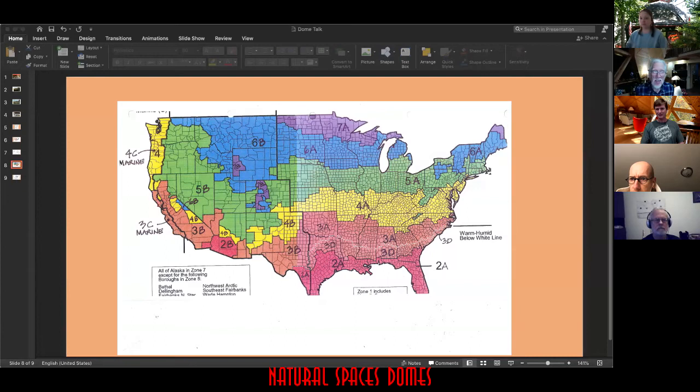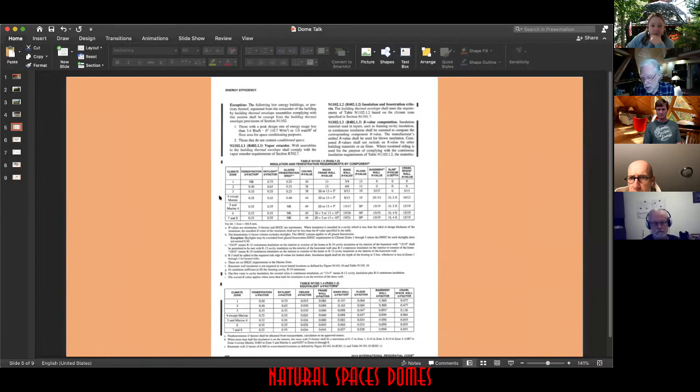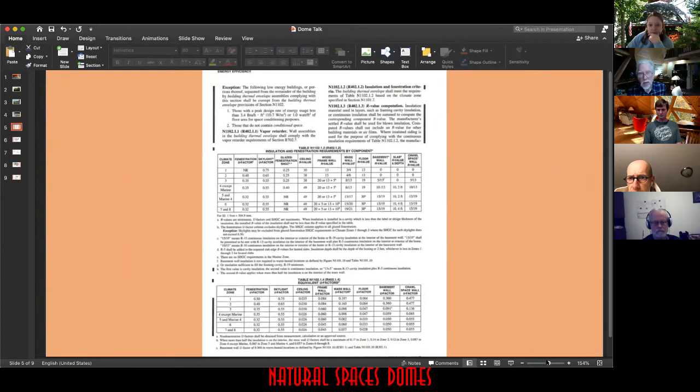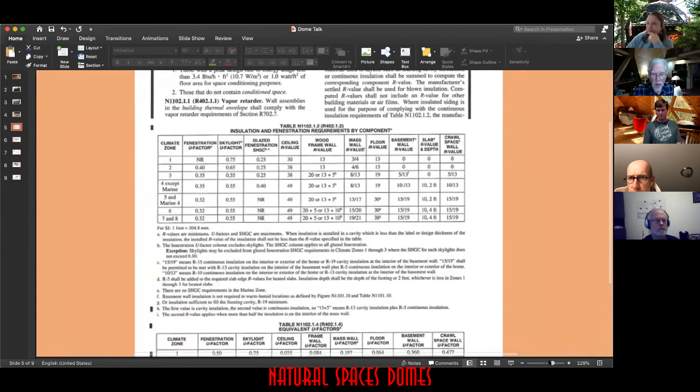Basically, we created this from the longhand, I'll call it the long version of Minnesota's heat loss calculation, back from the 80s, and have carried it through. So that's where you're going to have about an hour and a half to 2.5 hours of dealing with all of these charts and maps. This is part of the International Residential Code that you're looking at on the screen right now.